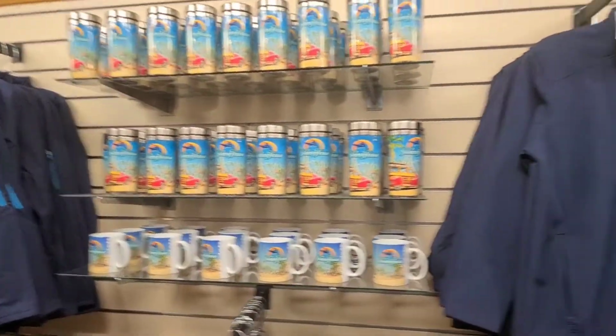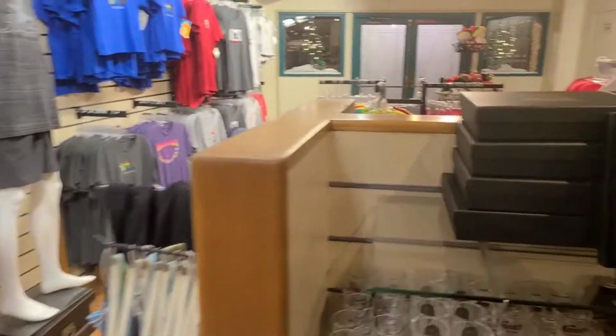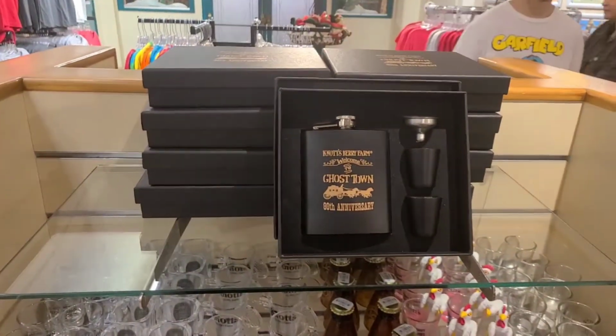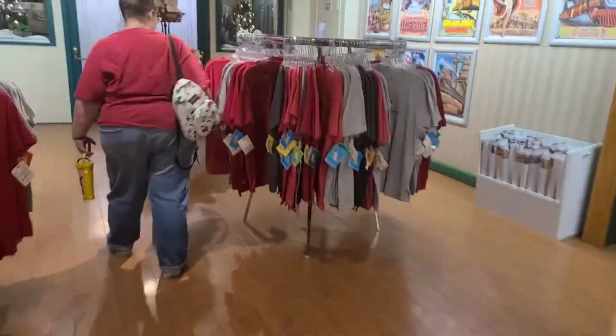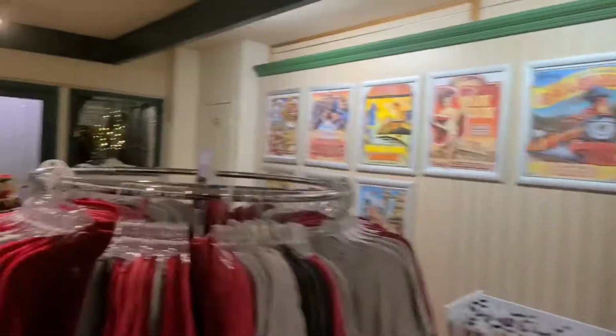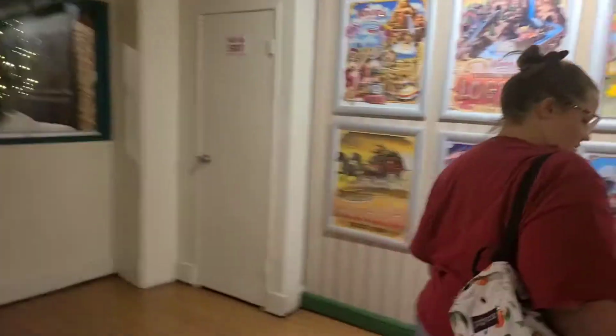Hang Time roller coaster themed merchandise. You can get your own 80th anniversary whiskey bottle there, if you want to do that. Yep. Still got the posters up. A few posters left. Not many, but a few. If I had the time and space, I would totally think these posters were cool. I'd get the whole set, but I don't have that time.